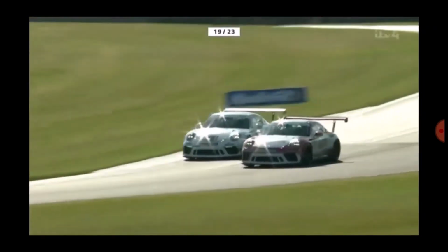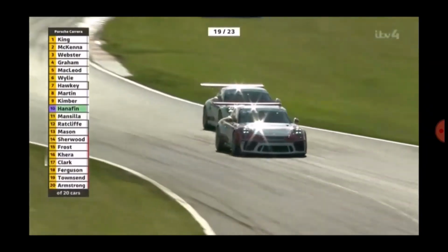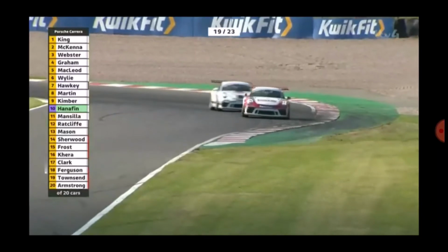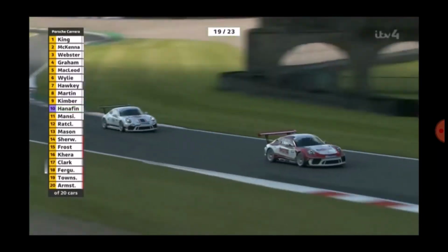Dorian Mansilla losing a place here to Lorcan Hannafin, so Hannafin goes through. That puts him up into the top 10 now after his lap 1 spin at this corner, the Hairpin. Dorian Mansilla, the Argentine driver, drops back 1 spot, but he's never raced here before, so learning about the circuit.